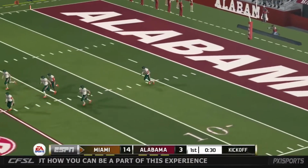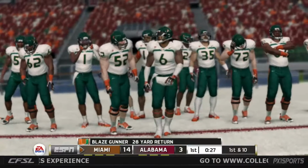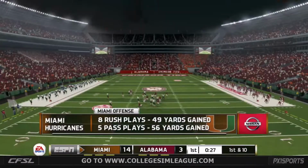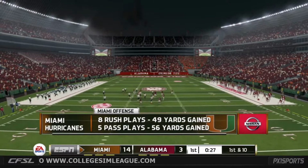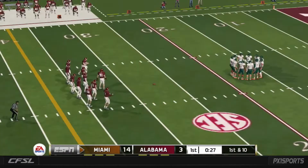Well, the kickoff is going to be fielded a yard deep. And Gunner looking for some room out there. Will get it out 28 yards. Take a look at the Miami offense. They've run 13 plays, and they've got 105 yards of offense so far. They're up 14-3 and looking to add to it.